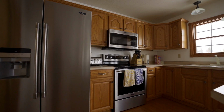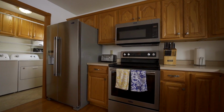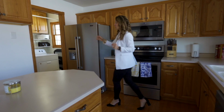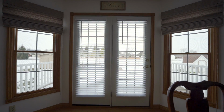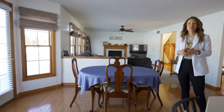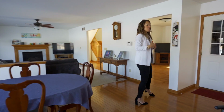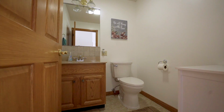All appliances have been updated. Everything is very nice and neutral here, so it's a lot of great options to utilize anytime. You also have the laundry right off the kitchen, which is very convenient as well. And then over here behind the dining area, you have doors that lead out to the deck area overlooking the backyard, which is also very convenient too. And then just off the kitchen, you have a nice half bath and then access from your garage space.